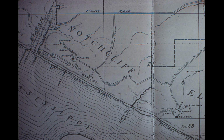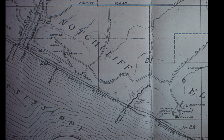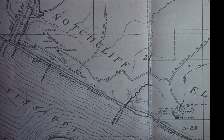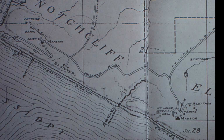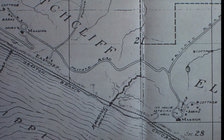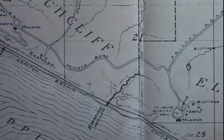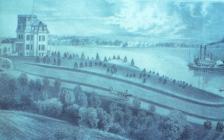Now we jump all the way up to about 1910, and in the upper left we have the word mansion, meaning Notchcliffe, Mrs. Ames' house, and over on the right we have Eliestoun listed as the mansion with its outbuildings. So we have both the Ames and the Turner estates. In the 1872 atlas, there is a lithograph of Notchcliffe, Mrs. Ames' house, where the Turner wedding was to be held in 1885.